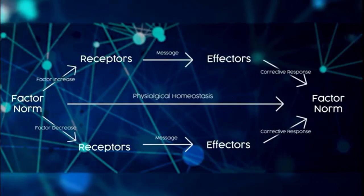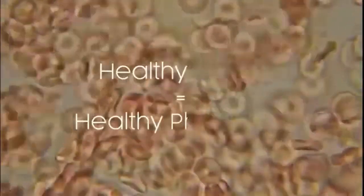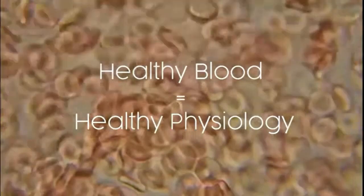That is physiological homeostasis. So one of the ways we can see how well our blood is working is by doing a dark field live blood cell analysis. This is where we can look at the blood under a microscope and determine how well the blood is functioning. And healthy blood equals healthy physiology. Now, in no way are we using this to diagnose a condition or pathologies. We're simply looking at it to see how well the blood is actually functioning.